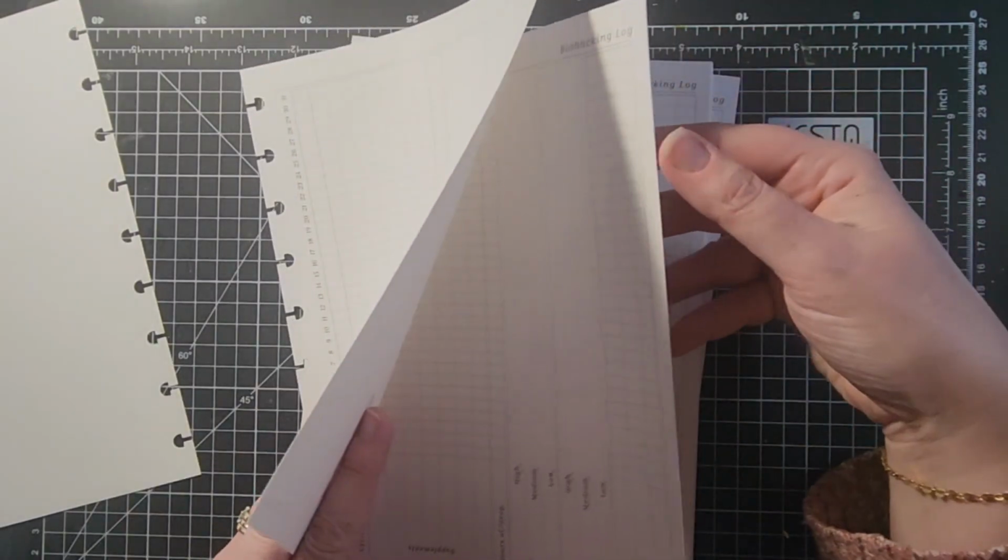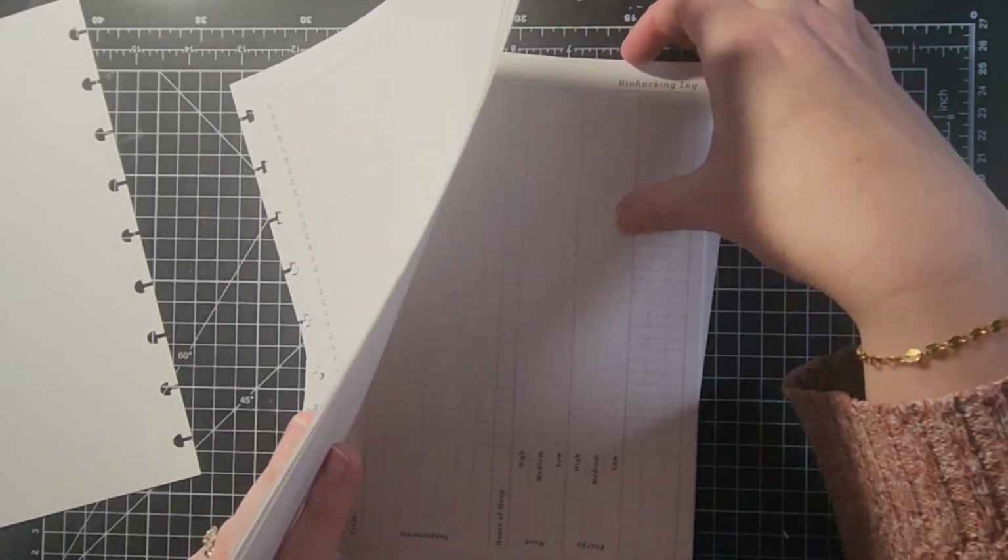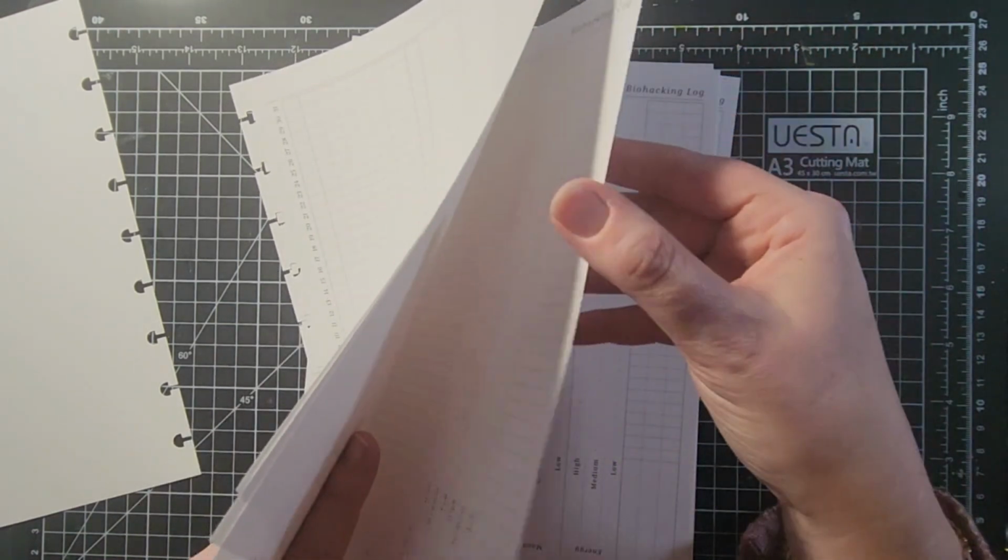So we get a lot of these, you guys. I think there's probably a full year's worth. Let's check it out and find out. 1, 2, 3, 4.